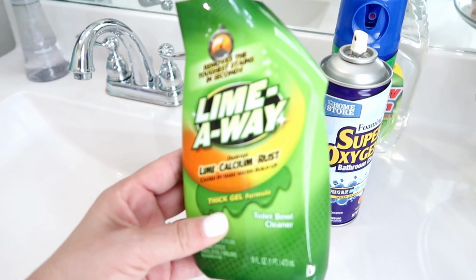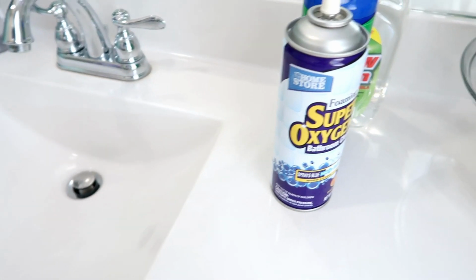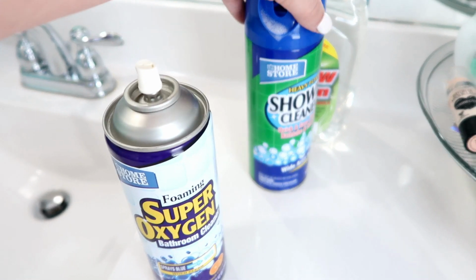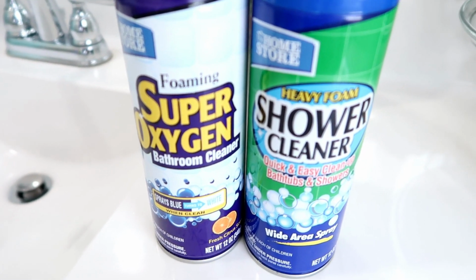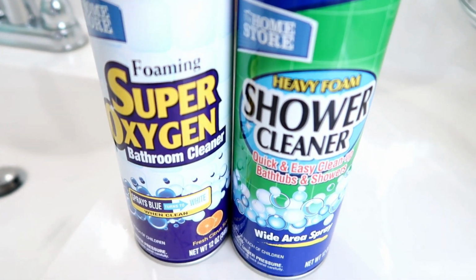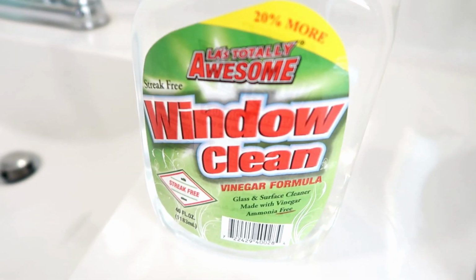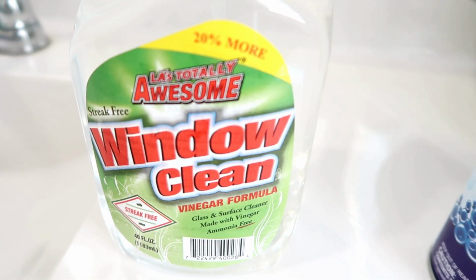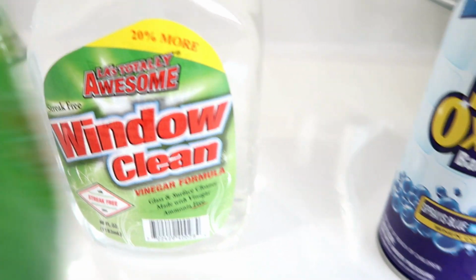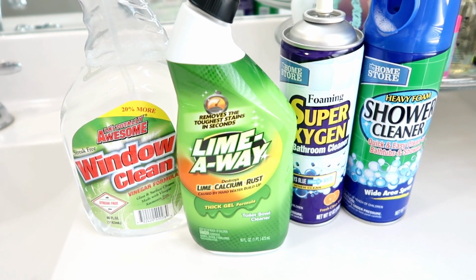I use this to clean the toilet and it works really, really well, and I like it. For the sinks and countertops, I'll buy either one of these. They both work really well. I haven't had any problems with them. I enjoy using both. And then for the mirror, I always buy this and love it. And then I just use Dollar Tree sponges cut in half. So just so you know, those are all the products that I use in our bathrooms.